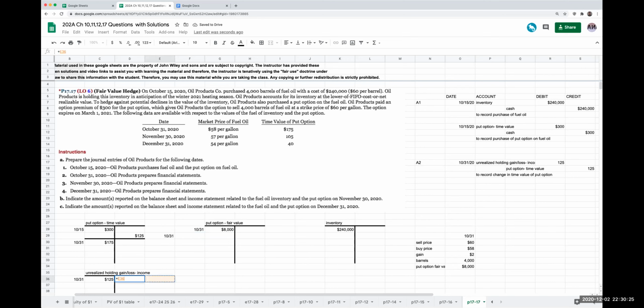And then over here, I'm going to have an unrealized holding gain or loss on this at 10/31. So this is going to be put option fair value of 8,000. And then over here, I'm going to have an unrealized holding gain on the fair value, or unrealized holding gain or loss on income.